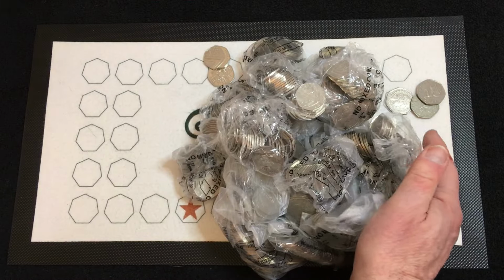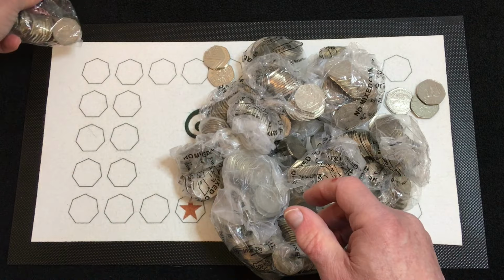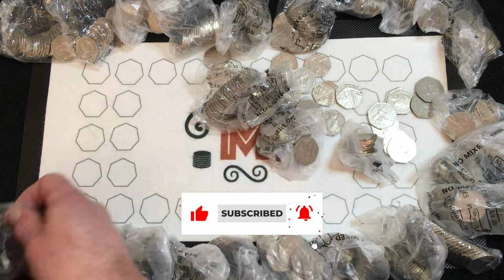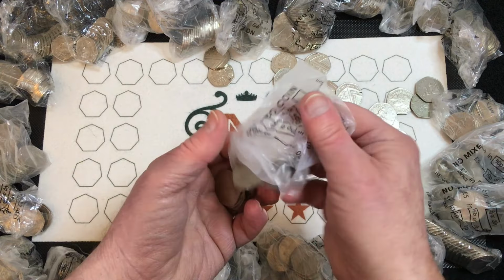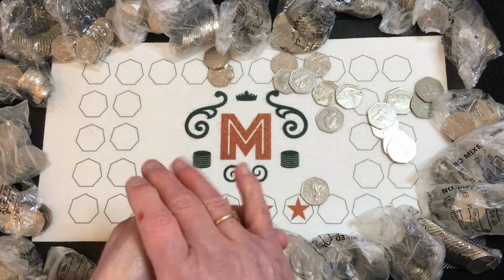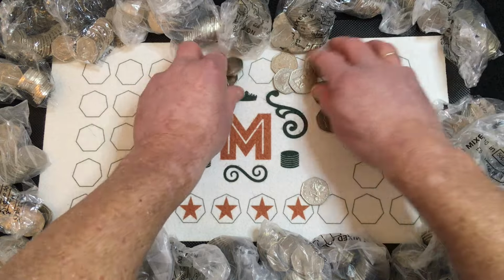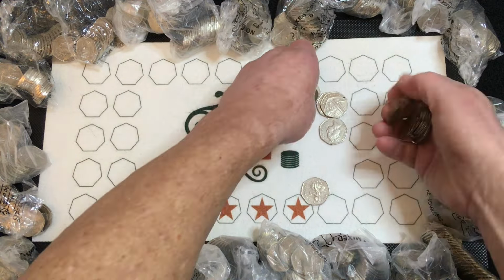Now I've got a spillage here as well. I've been very careful, so I'm just going to count the coins. 1, 2... 24 and one here makes 25. I've got one of them funny looking sale bags. Got one like that a few weeks back. Sadly there was nothing much in it.